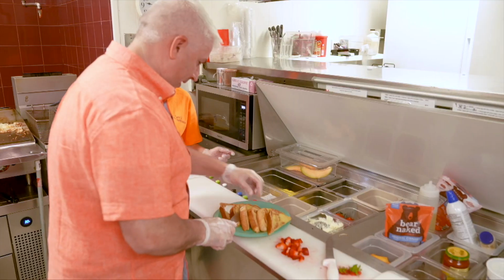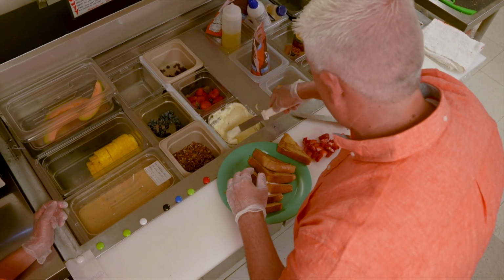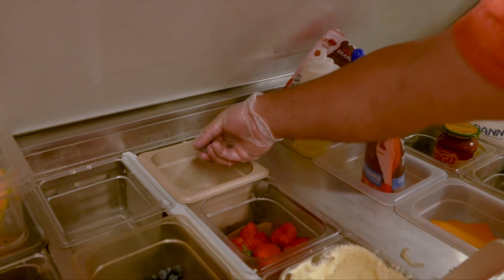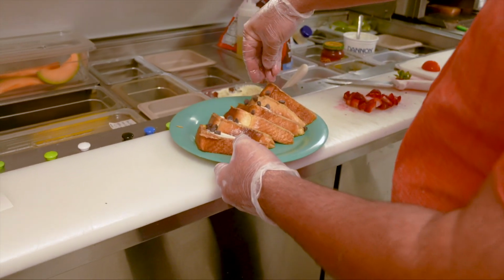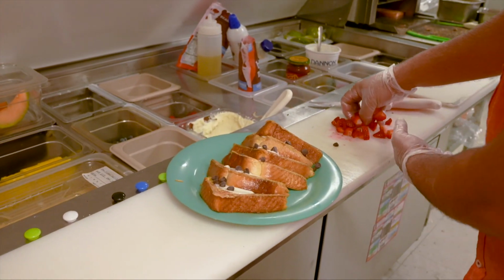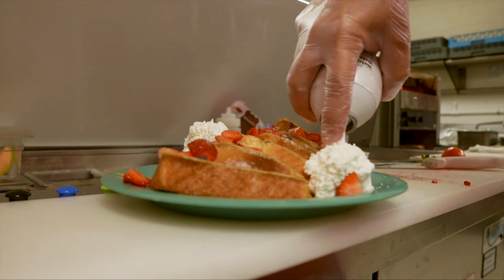Between each piece. Check this out, guys. This is unreal. Chocolate chips. Are you kidding me right now? Chocolate chips. Like that? Yeah. Okay. And then strawberries. Strawberries across the top as well. Yep. Okay. And then some whipped cream.